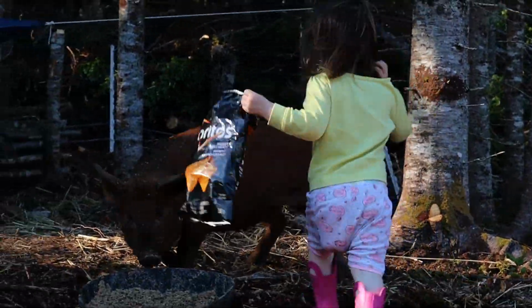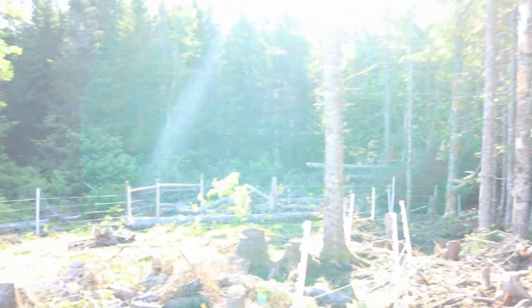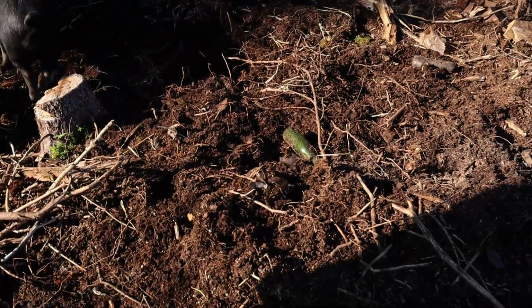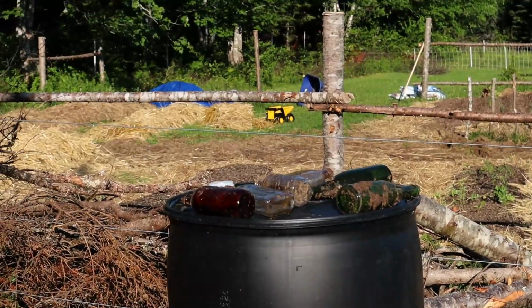So we're looking pretty wastelandy here again, but look at that. That's going to be a greenland soon. Three more bottles since yesterday. I went through this and picked it all up yesterday. You can see the bottles over there on top of the water bar. Oh, that's a cool one. Perfume bottle or something? Oh, yeah.